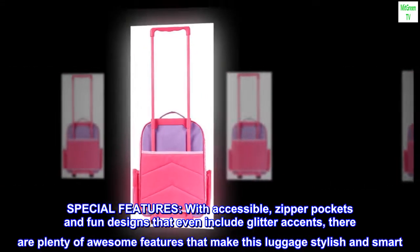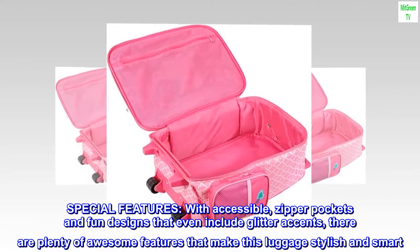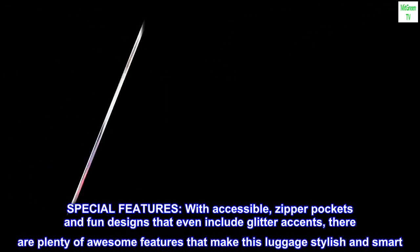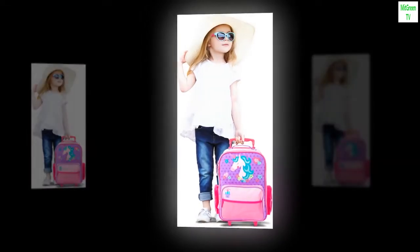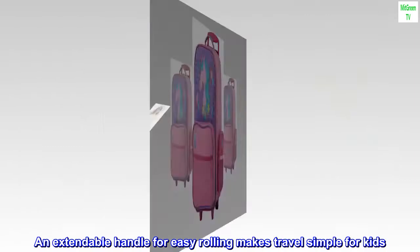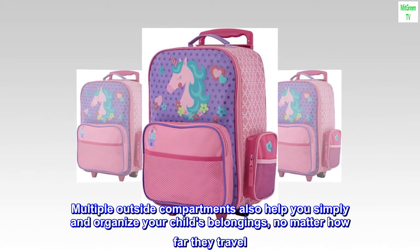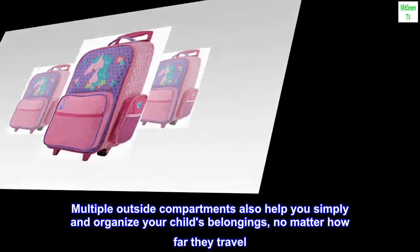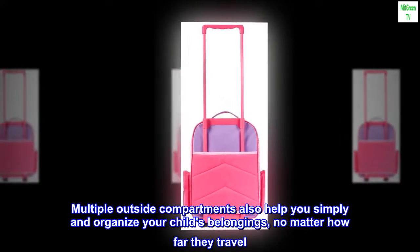Special features. With accessible zipper pockets and fun designs that even include glitter accents, there are plenty of awesome features that make this luggage stylish and smart. An extendable handle for easy rolling makes travel simple for kids. Multiple outside compartments also help you simply organize your child's belongings, no matter how far they travel.